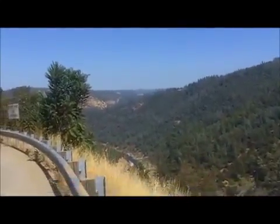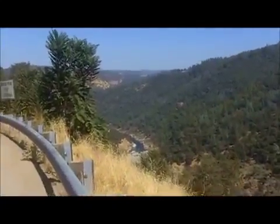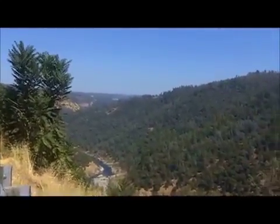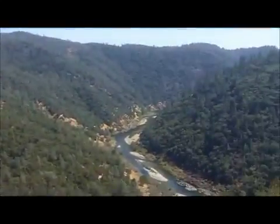Try not to move the camera too much, but you can see the river down there. Isn't that just very beautiful. One of the things about California, you can find just about anything that you really need, and this is going to be exciting.